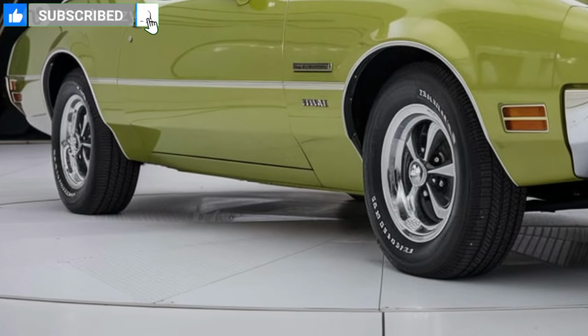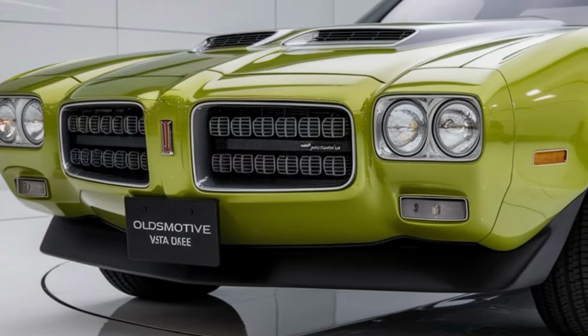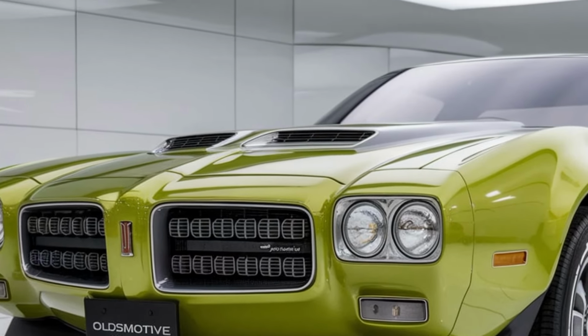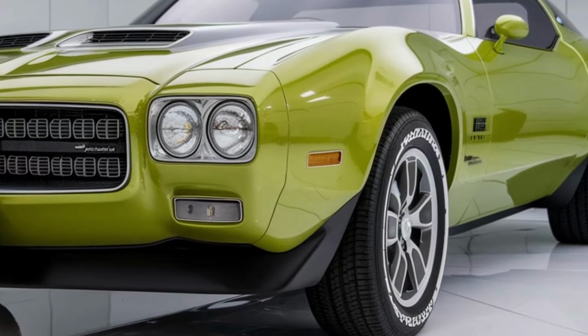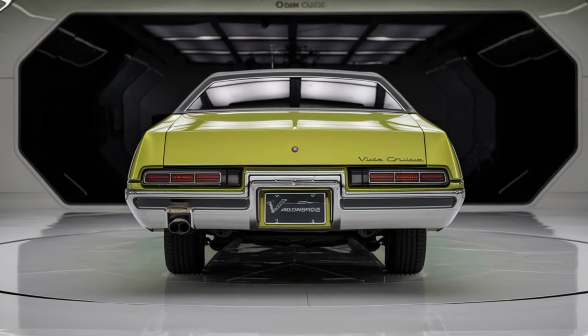Starting around $85,000, the GTO Judge isn't cheap, but for the level of performance, heritage, and style, it's a serious contender in the muscle car world. Pontiac has managed to bring back an icon with respect for its roots, yet redefined for today's market. The 2025 GTO Judge doesn't just look like a legend, it drives like one.